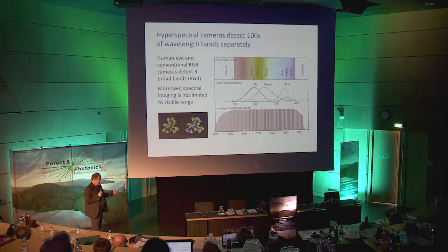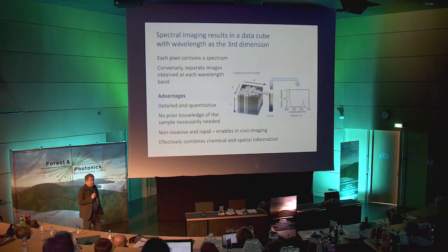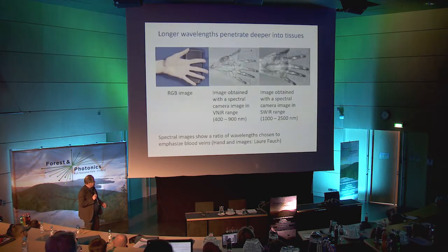Hyperspectral imaging, we already touched on that in the previous talk, but basically the idea is that we don't have 3 bands, but we have hundreds of bands in there, and that's one Arabidopsis plant as you look at it with the RGB camera or with a hyperspectral camera. And the result is a data cube, terabytes of data if you are doing a lot of imaging, typically gigabytes. You have this data cube so that you can look at different wavelengths separately or do other kinds of computational analysis. It's in vivo imaging. It enables imaging of living objects, non-invasive, rapid, and effectively combines the spatial information with chemical information.